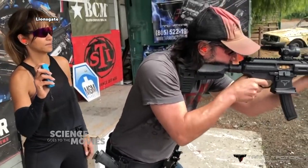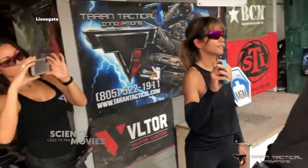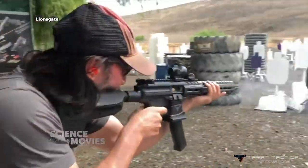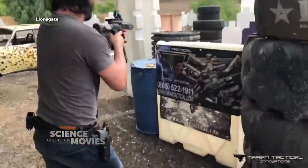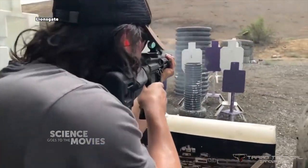Keanu Reeves and Halle Berry trained long and hard with firearms expert Taran Butler before they ever came on set, and the weapons handling in Parabellum has been praised for the exactitude of its depictions. Jim, what's the learning curve like to really know how to handle a firearm? Well, it would depend on who's giving you the instruction, what type of situation you're in to learn the technique of firing or handling a firearm.